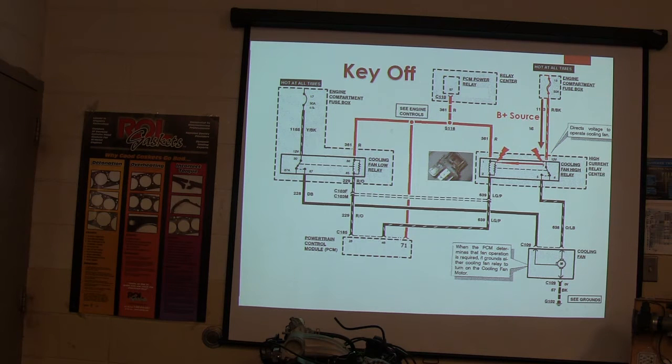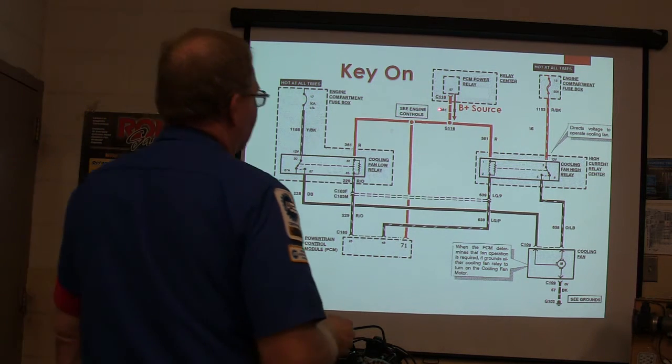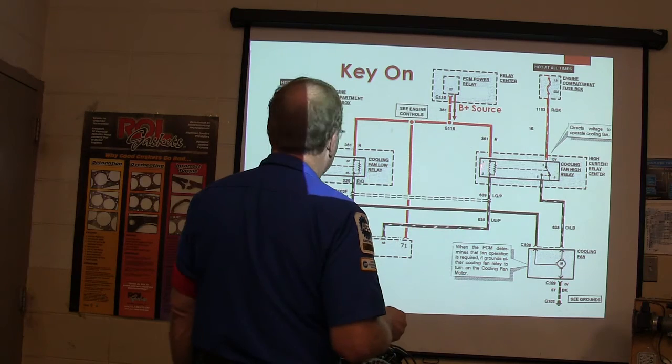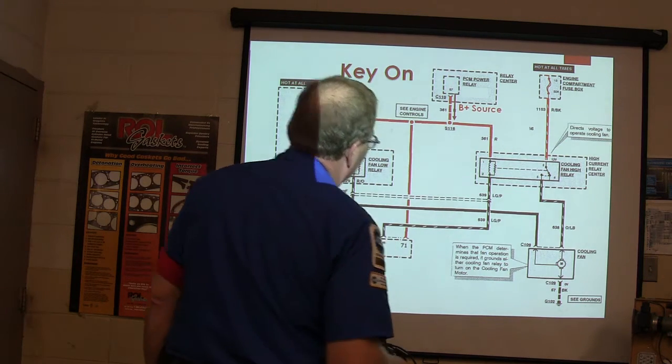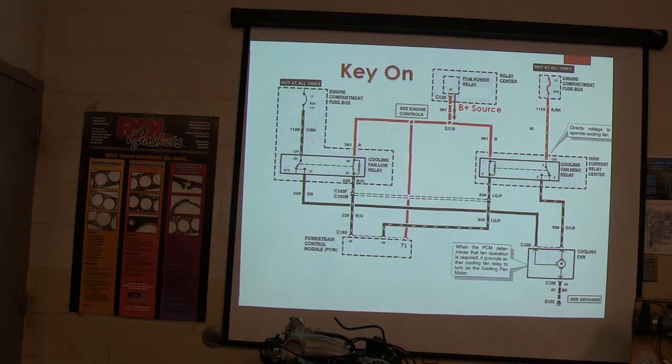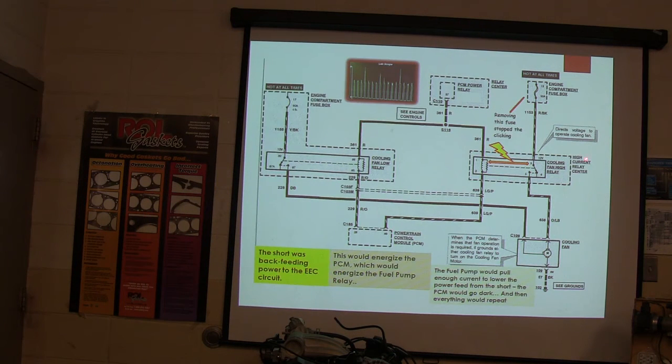Key on, key off. See how the power source was changing? It was coming through there. See, this power source right here was still there at the time, but it was being overridden by this one when the key was on. So when the key was on, the PCM power relay was doing that. But that back feed was what was causing those issues.